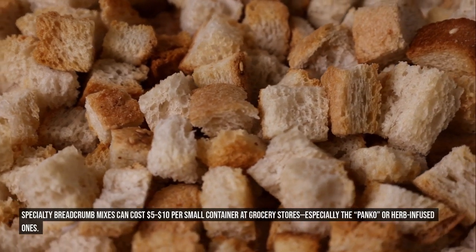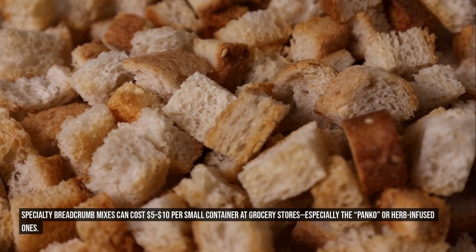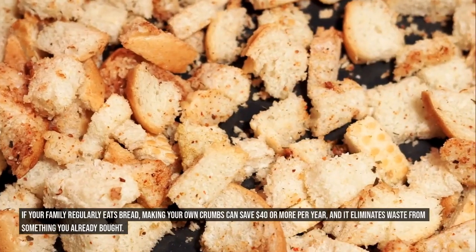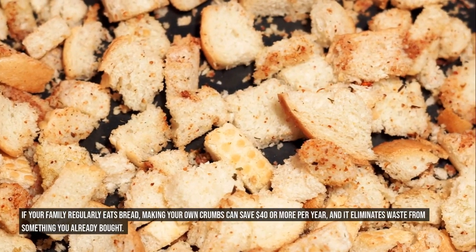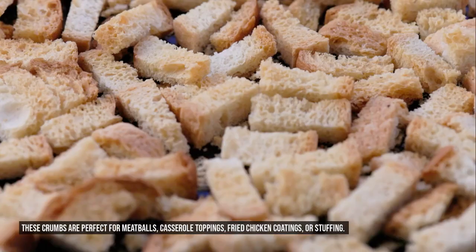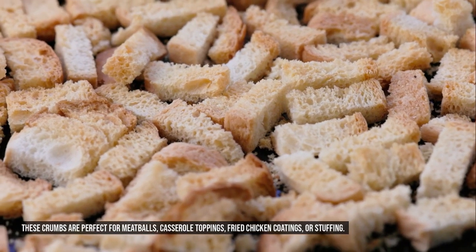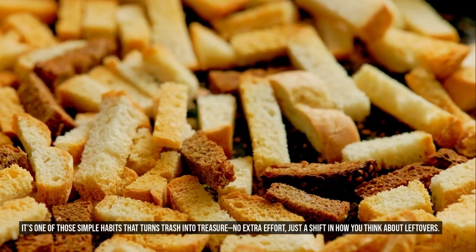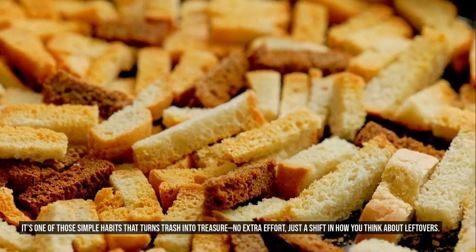Specialty breadcrumb mixes can cost $5 to $10 per small container at grocery stores, especially the panko or herb-infused ones. If your family regularly eats bread, making your own crumbs can save $40 or more per year, and it eliminates waste from something you already bought. These crumbs are perfect for meatballs, casserole toppings, fried chicken coatings, or stuffing. It's one of those simple habits that turns trash into treasure. No extra effort, just a shift in how you think about leftovers.